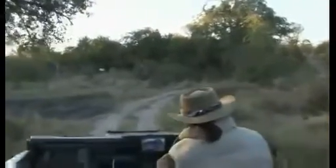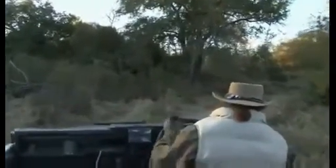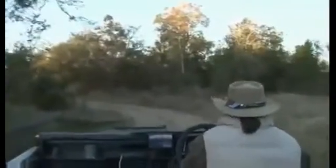Brother's going to the toilet up the road. Hold your nose, hold your breath. Oh look, they're lion tracks. Fresh. The sand is still crumbling inside the tracks. Oh wait, maybe it has something to do with the lion in the road up ahead.